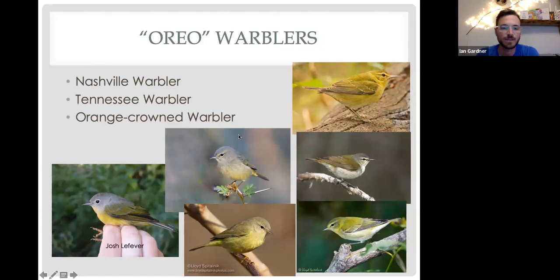All right, and this is the last group that I'm going to be talking about. So these are the Oreos. These are what I call the Oreos. They're not in the genus Oreothlypis anymore, but I still like to call them that because it's catchy. So we've got Nashville, Tennessee, and Orange-crowned Warblers. And here's some pictures showing them in different plumages.